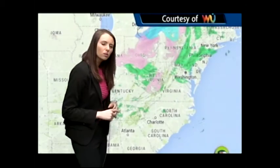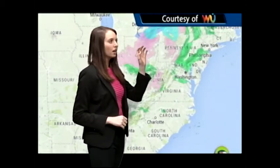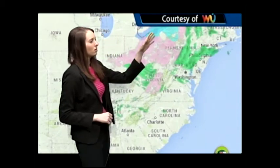Pressure systems can show us why. You can see in the west this high pressure system is what's causing the warm temperatures to move towards us and will give us our beautiful weekend. Checking out our radar, you can see that the awful winter storm we had yesterday is actually moving towards the east, so they'll be getting hit with that.